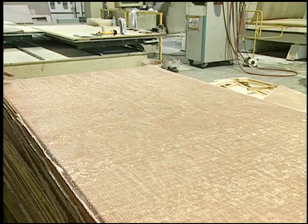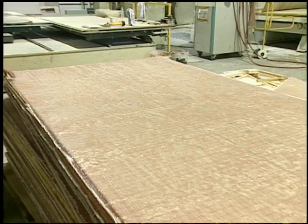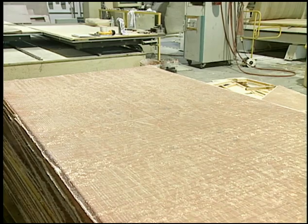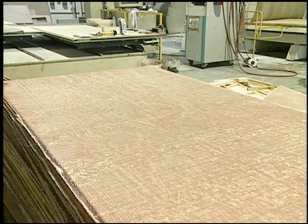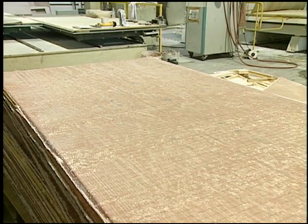All right, now these are the 4x8 sheets of the special material. Looks like plywood, but it's not plywood. Actually, it's a high-density foam core that we manufacture in-house. You make this 4x8 sheet here. Absolutely. We manufacture it, we vacuum bag it with the glass on both sides of it.